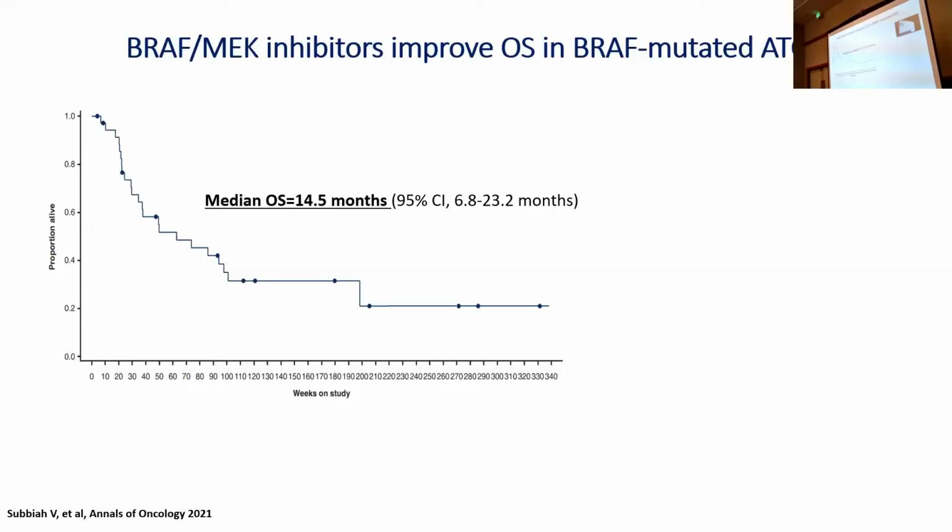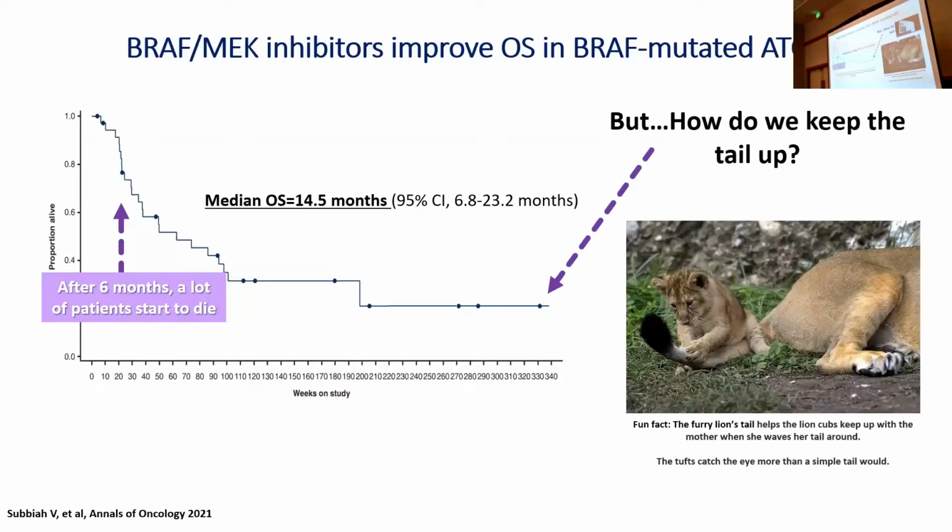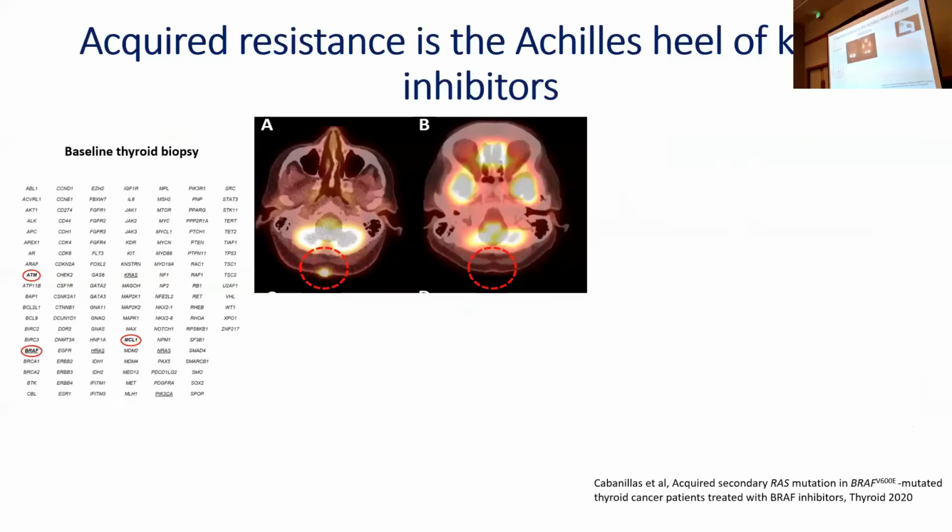So who wants to just live 1 year plus in change? Right? Nobody's raising their hand. We want to live longer. We want to get lots of life out of this. So what happens here? At 6 months, we start losing patients. You see how it drops dramatically at 6 months. So what's happening here? And how can we keep this tail up here? We want a tail that goes across up here, right? Not down here. So how do we raise that tail is the question.